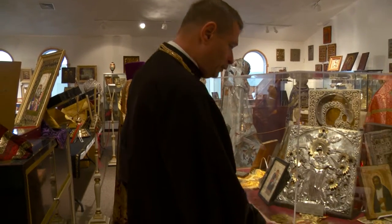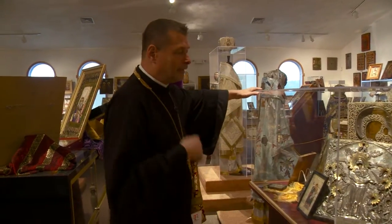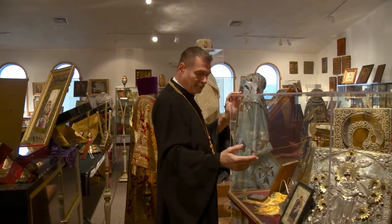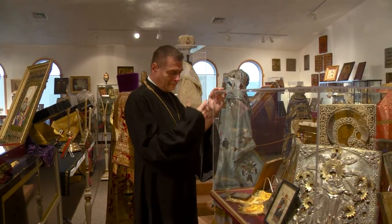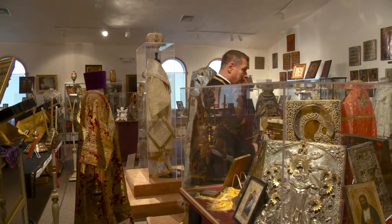For example, these are embroidered icons, cuffs, all types of things. It's important that we know that not only are our icons written, but they are also embroidered. They are also made with various other crafts, as well as beading.